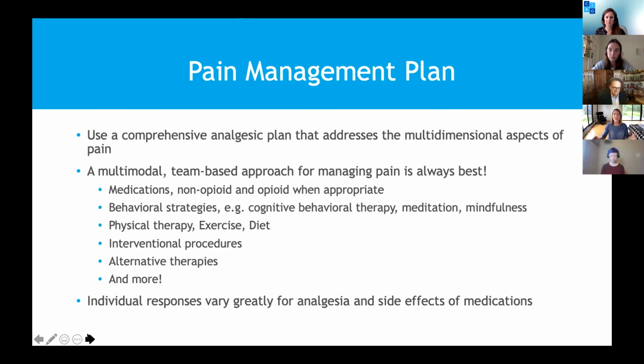And our patients will vary individually in how they respond to the therapies that we recommend and the side effects of any medication. So monitoring for analgesia and side effects is also important throughout this whole process. Next.